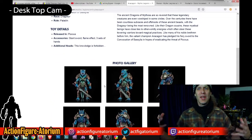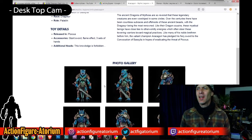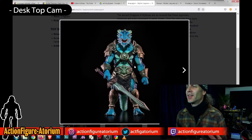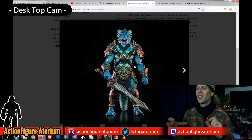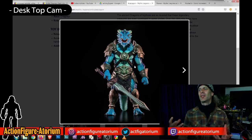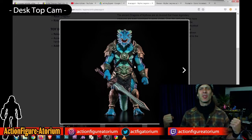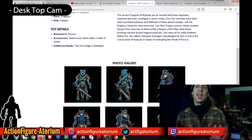It's just a cool, big, giant blue dragonkin sort of figure. Looks really, really well done. The scales, the paint, the gradients on it, the face look really amazing. The armor looks really amazing. That belt looks super cool. It's got this weird kind of harness thing. It looks like a sort of tough gladiator kind of guy. He is actually a good guy.